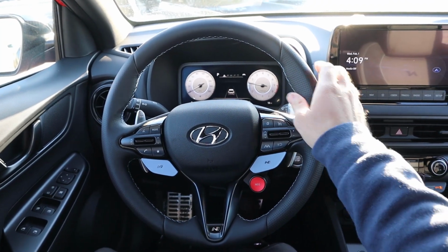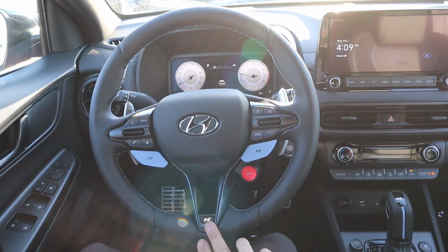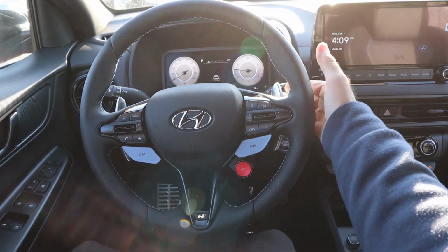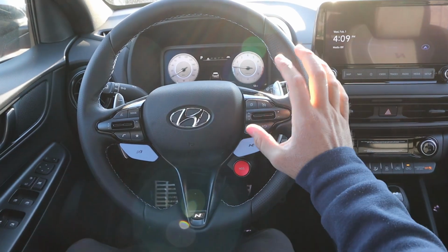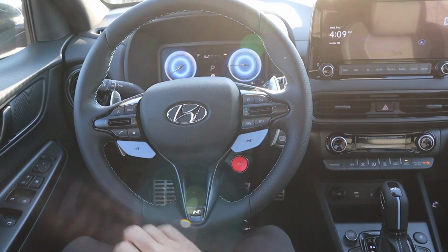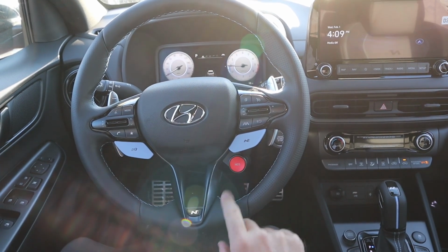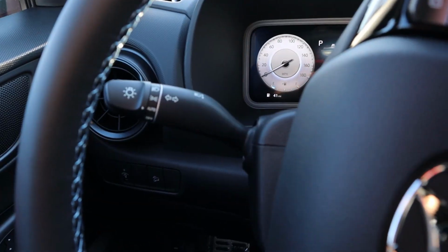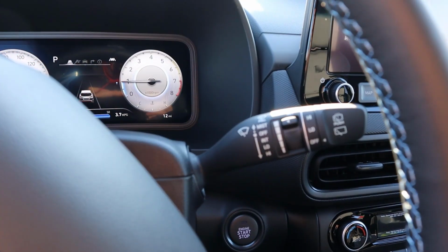Now taking a look at the steering wheel, you guys can see the padding here at the top and at the bottom with yet another N logo. Perforated here on the side though, which feels really good. Nice paddle shifters here on the back. This does come with our cruise control and then our steering assist. And then you guys can see our little N modes here. And then we have our N Grin Shift, which makes the transmission really aggressive. And then you guys can see we've got our turn signal stalk and then our windshield wiper stalk.